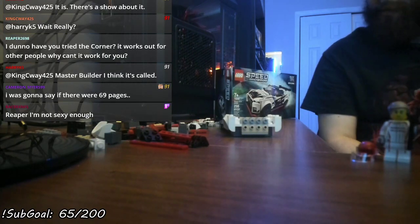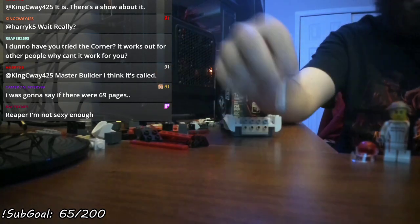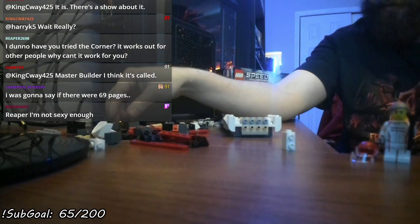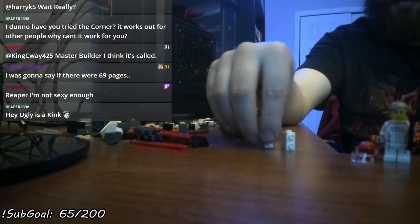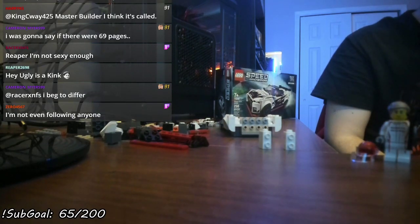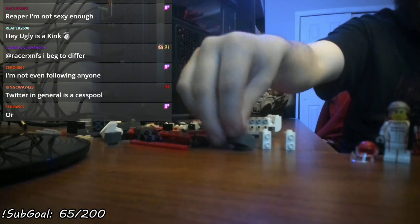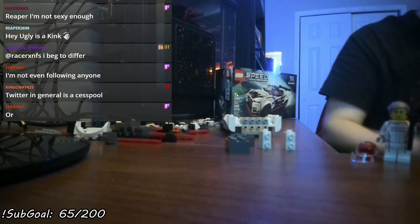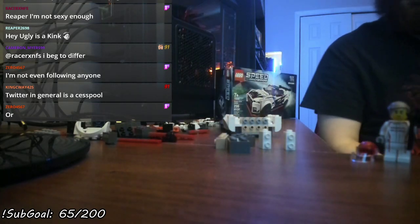Okay, so I need two traffic signals, two light traffic signals, aka these things. Not the most efficient. It really is a kink. I need that. I need two of these. These. And then I need this.